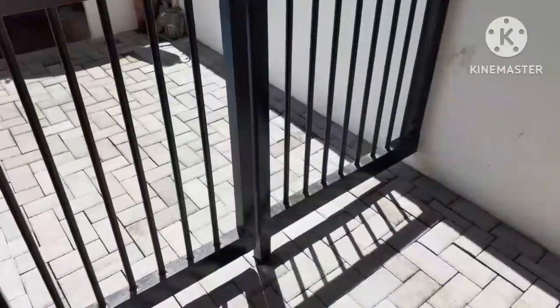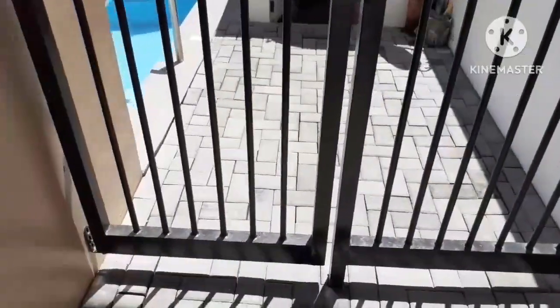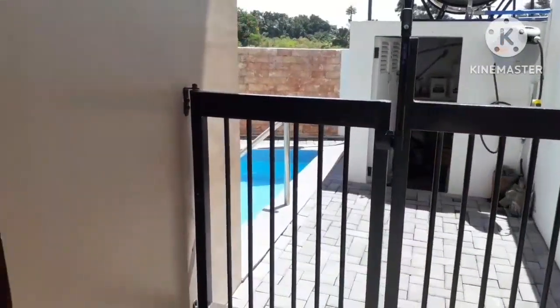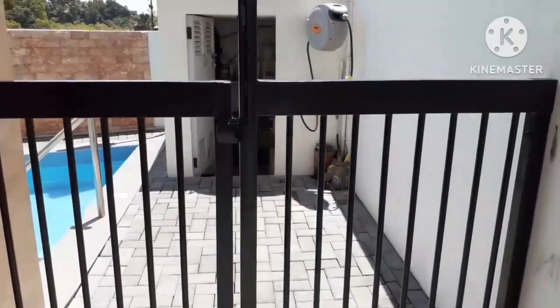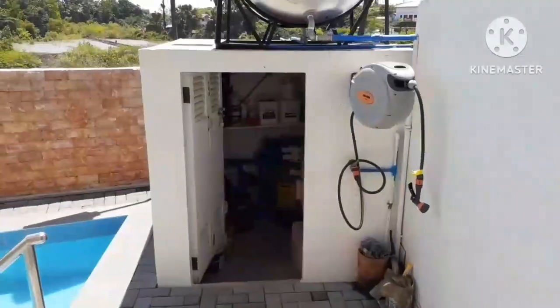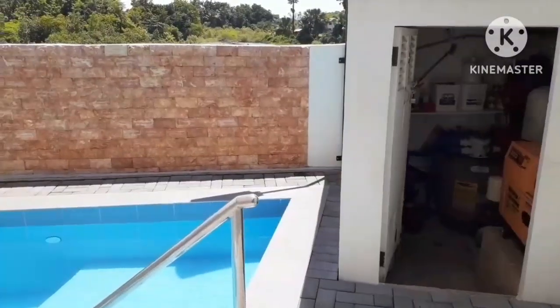We also now have safety gates for children, to keep them from entering the swimming pool. They've got the New Zealand and Australian type latch on the top. Automatic closing.